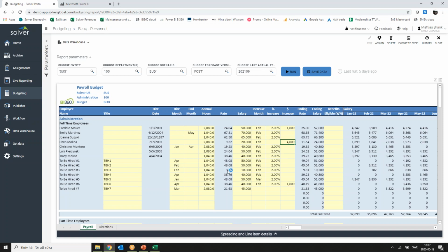Again, just showing that it's possible to work with percentages, text, and values, not only by account. You can use it by employee, by product, by customer, fully customized. The existing salary per year plus an increase will of course give me an ending salary. So it's basically just that one plus the difference or change that I've adjusted.